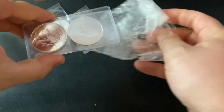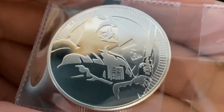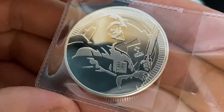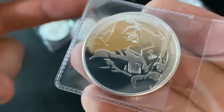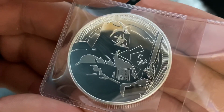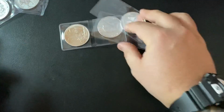Okay, I can see them coming through already. I guess we got 3 on this one, and it is the Darth Vader. Very cool. So I buy the Star Wars coins every single year. They usually come out with 2 per year. They actually came out with 3 this year, and that's the Brilliant Uncirculated. I do have the entire Star Wars collection, so of course I got to keep up on it.